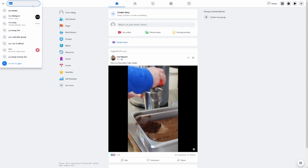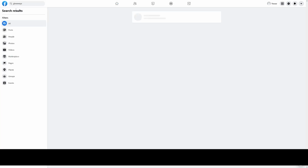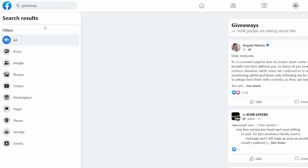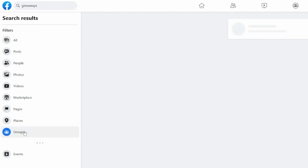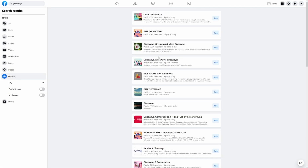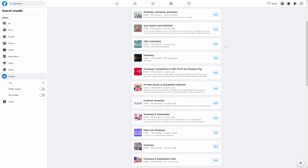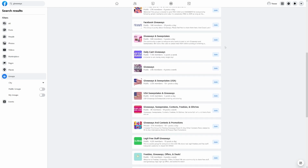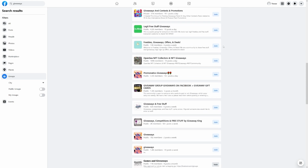Okay, now the next thing that you can do is you can go over to Facebook.com and you can just search for giveaways. Okay, just head over to these groups and you will find a lot of people inside of these groups who are just waiting for something like that. Okay, they're going into these groups to find some gift cards, some giveaways, and they're just waiting for an offer that is similar to the one on CPA Grip, right? So that's what we have to do. We just have to target the traffic.